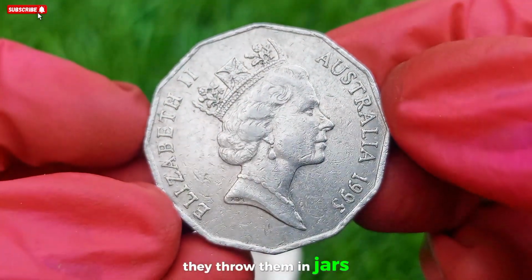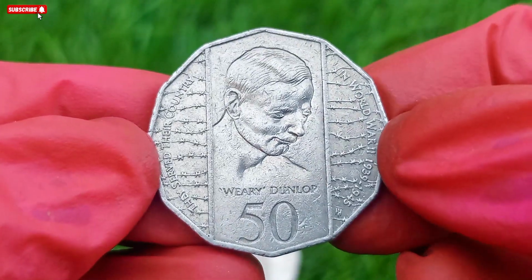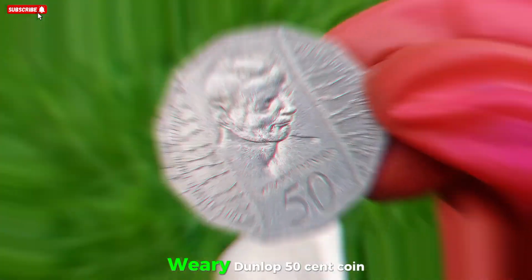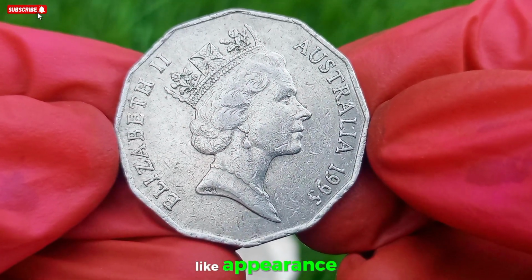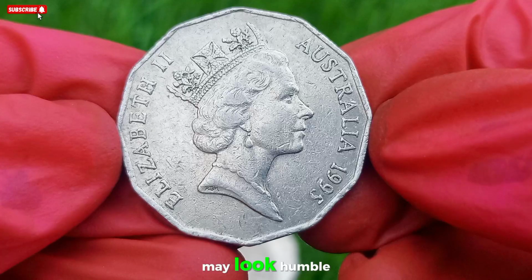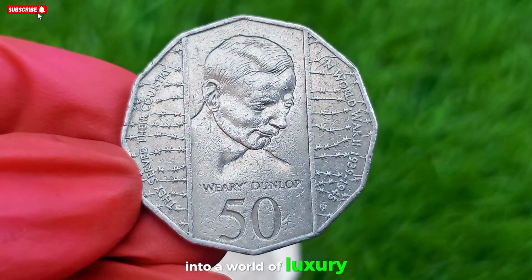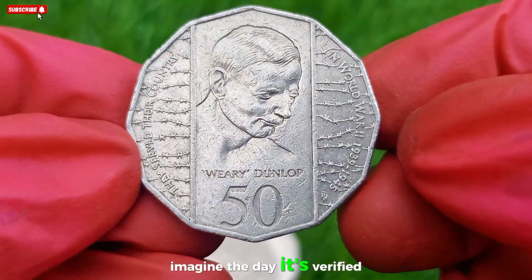People walk past fortunes every day. They throw them in jars, leave them in old drawers, or unknowingly hand them over at stores. But you know better. If you possess the 1995 Weary Dunlop 50-cent coin with any anomaly or proof-like appearance, don't let it go. It may look humble, but its value is enough to launch you into a world of luxury, legacy, and limitless opportunity.